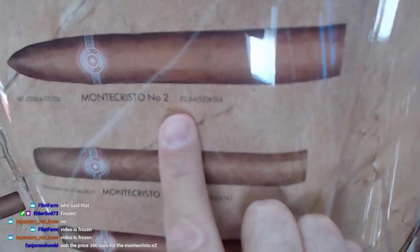Okay, oh, the price, 360 euros for the Monte Cristo 2, and that's going to be a box.